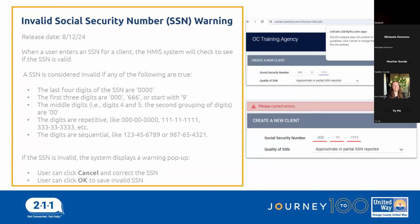If the Social Security number is invalid, the system will display a pop-up warning, and the user can click cancel and correct the Social Security number. If the user clicks cancel, the pop-up disappears. The user's mouse returns to the first digit of the Social Security number. The Social Security number field is underlined in red, as you will see over to the right. The user can change the Social Security number and save the profile with the edited Social Security number.